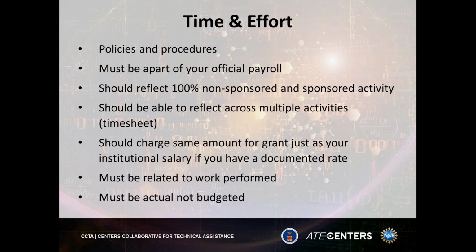Next, please. One of the other topics, which is usually big with a lot of grantees, is time and effort. With all of your budget line items, you want to make sure that you have policies and procedures for each one. Time and effort deals with salaries, so you want to make sure there are policies and procedures that state how you actually pay salary and compensation for those individuals.